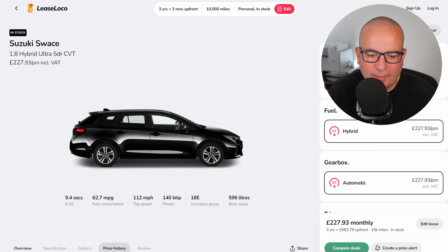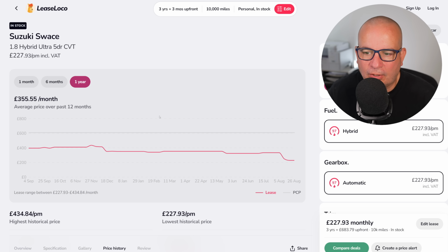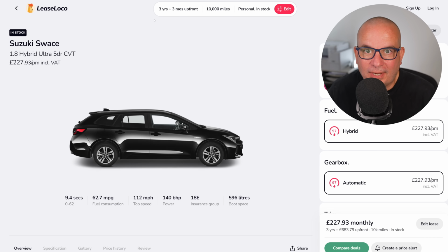That just has to be the best value all around car in this video, I think, because it can do pretty much everything. You're not going to go and lap it at the Nürburgring, but if you're living a normal life and going to Tesco's once a week and maybe the odd trip to B&Q, etc., this is the car for you. Lowest price on it is the price we're seeing today. The highest price on it in the last 12 months has been £434 a month. Average on it, £355. That is my deal of the day, I think.